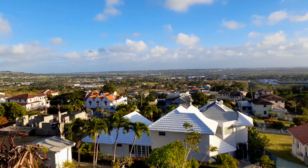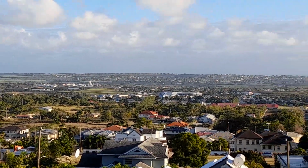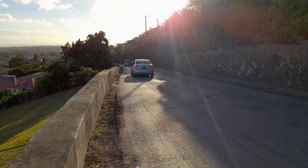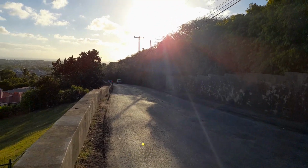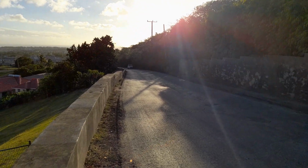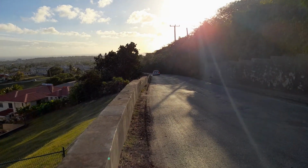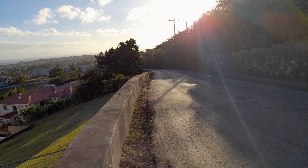And you can see all of the layers. And you can see Lower Estate St. George from here with Roberts Manufacturing. And you can see all into the St. George Valley. And this area that I'm at is 700 feet above sea level.